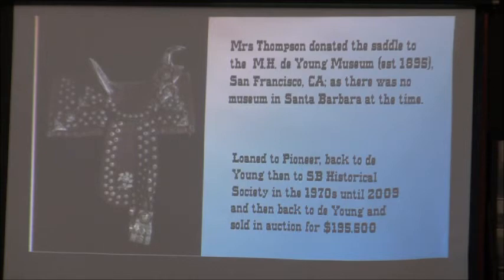The provenance of the saddle is such that the de Young Museum loaned it to the Pioneer Museum in California, where they displayed it for decades in a Gold Rush era display, as it was in the World's Fair in Chicago. Where was the Pioneer Museum? It was near, as far as I understand, the de Young Museum, so it was in San Francisco. How close it was, I'm not 100% sure.